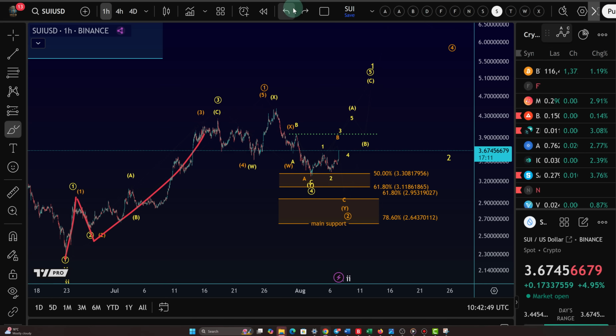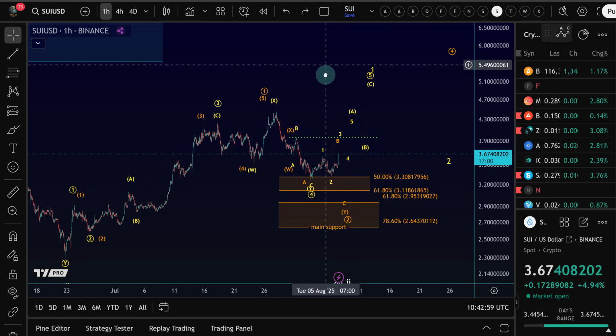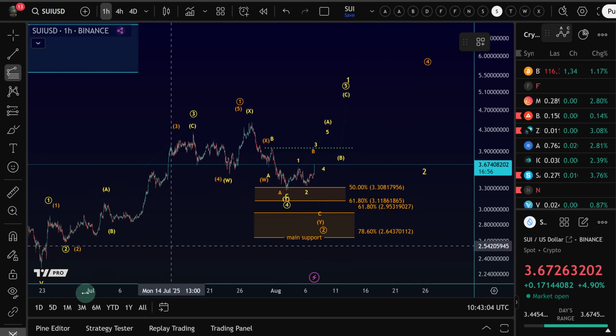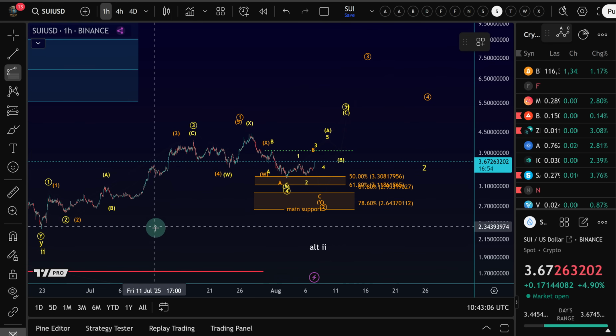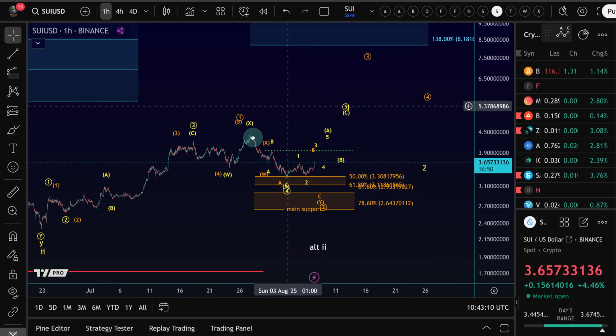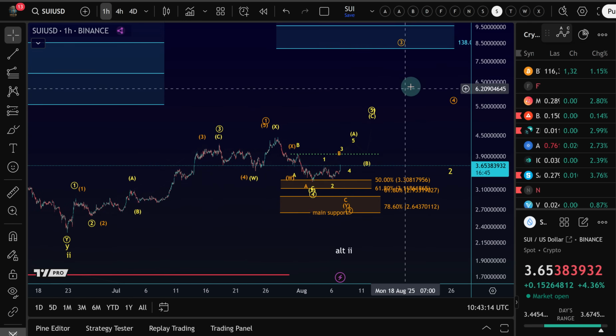If really a third wave started from here, what would be the target for a third wave? Wave 1, wave 2. We talk about $8 plus. That's what I communicated in my written updates as well.